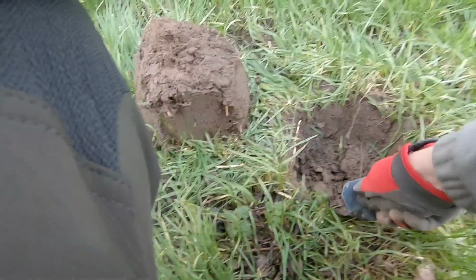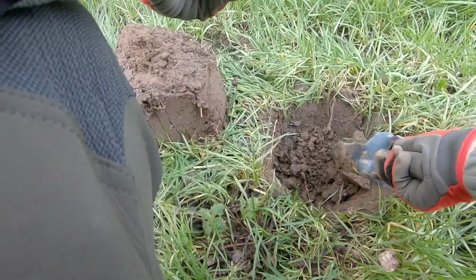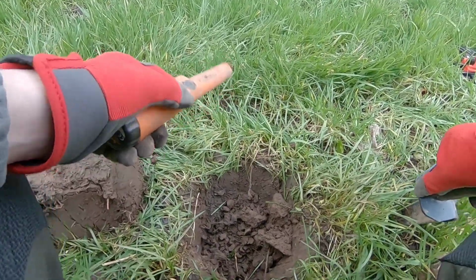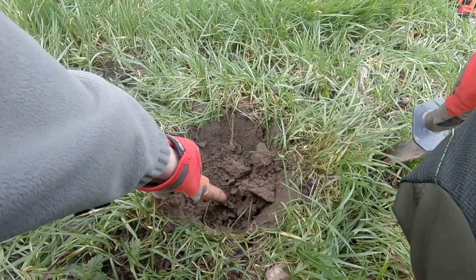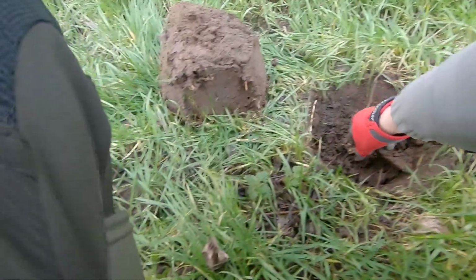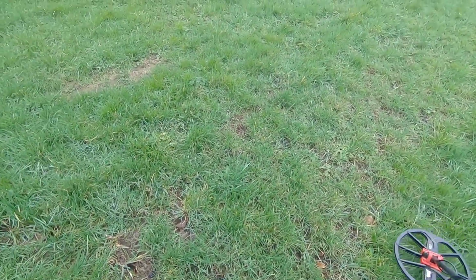Yeah, I didn't realise how cold it was going to be today. I think yesterday when I set off it was really mild, 11 degrees, but today I had to scrape the window. It's out, whatever it is. Piece of gold foil.